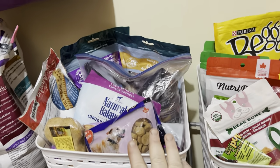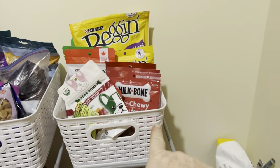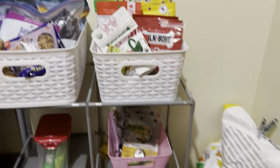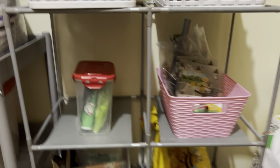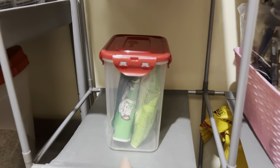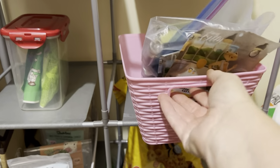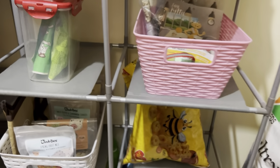Treats. This is how many treats the big boys have. This one is for the chihuahuas. We're stocked. The next shelf down is cat stuff. She's got a few treats in there. We need to get another little pink tray. There's catnip and treats in here, and she definitely does not need catnip. She's a black, wild, crazy cat, if you ask me.